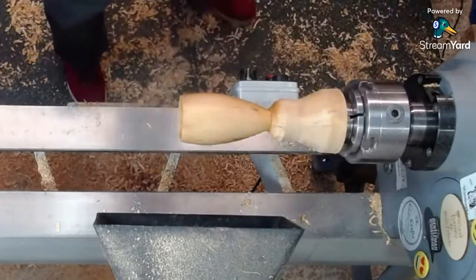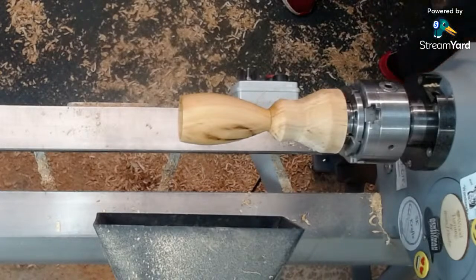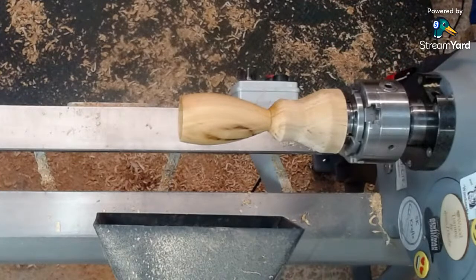There we go. That's quite nice. Happy with that. Our old friend Hampshire Sheen, I think. It's a very pretty piece of wood. It is pretty nice, I have to say. It's got some nice figure in it.